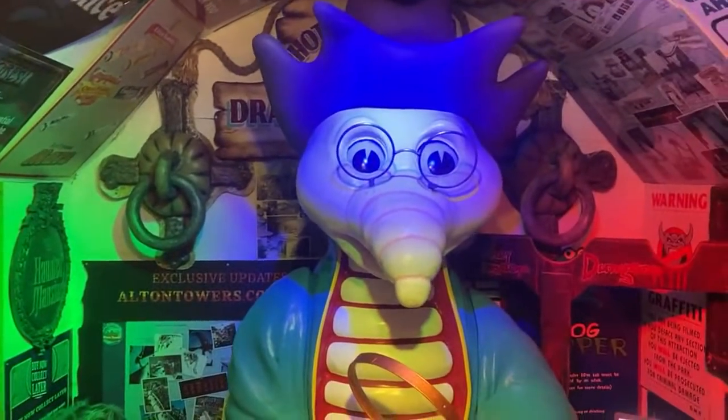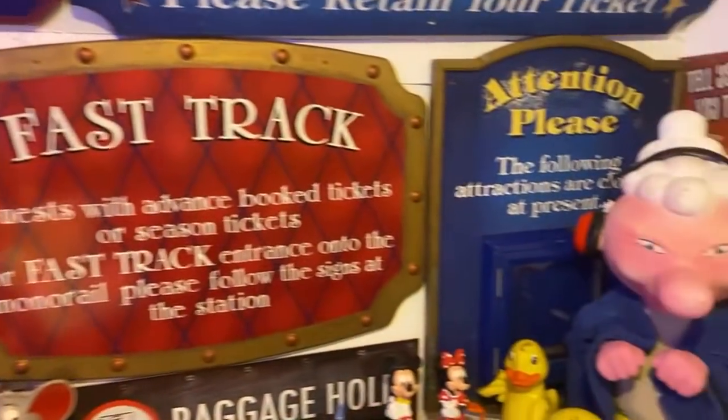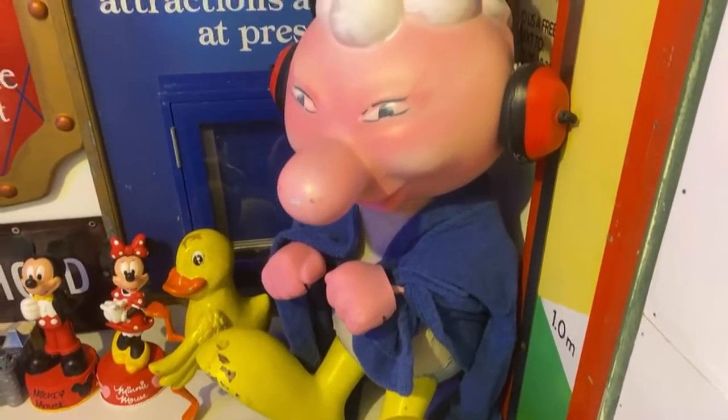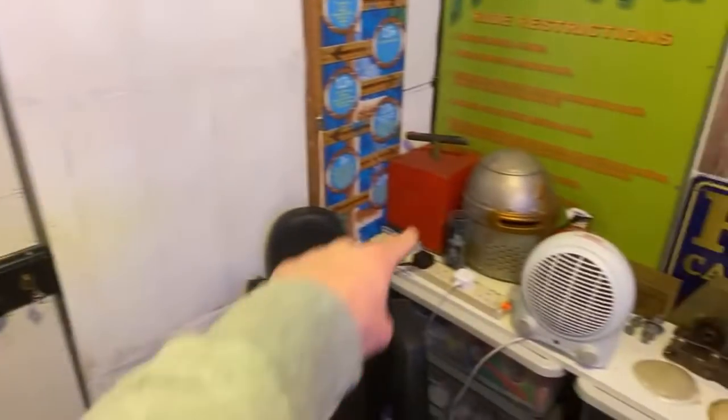So I know we've got a few fans of Bubbleworks from Chessington World of Adventures down there in the comments. So let's spin round to this side so we can see this little fella. So this is my Bubble Man. Now, he was actually in the finale scene of Bubbleworks at Chessington. Now, he also has a plunger. At the moment, that plunger is just over here.